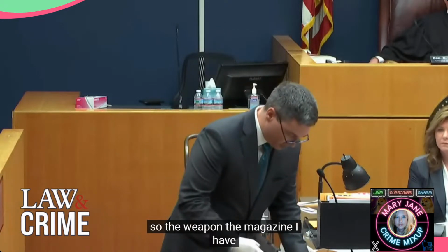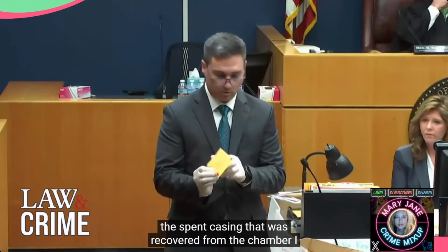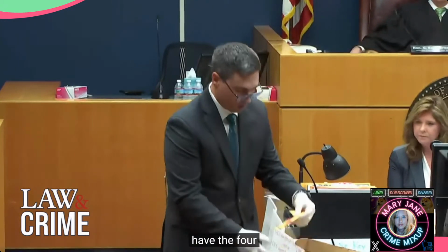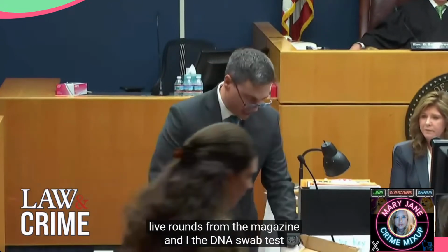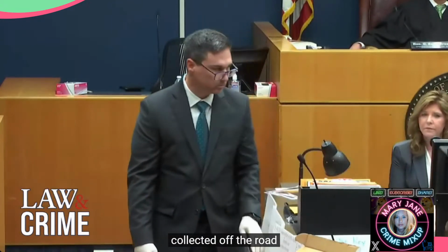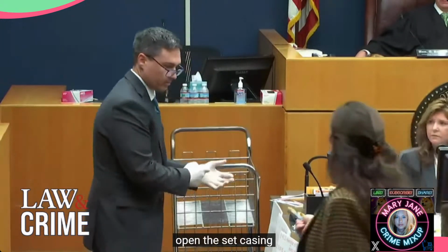So the weapon, the magazine, I have the spent casing that was recovered from the chamber. I have the 4 live rounds from the magazine, and I have the DNA swabs as collected off the weapon. Okay, if you could open the spent casing.